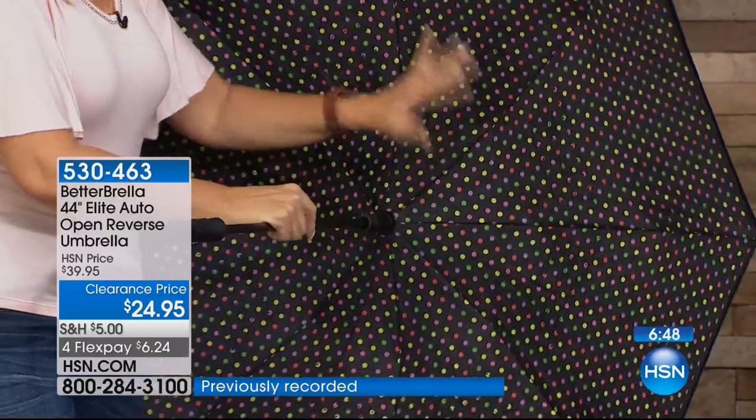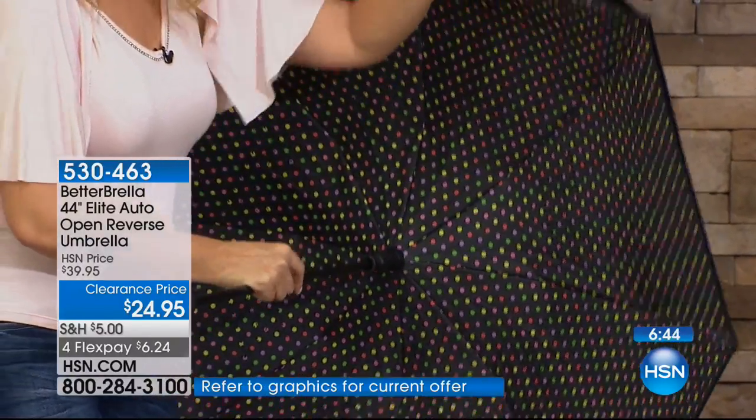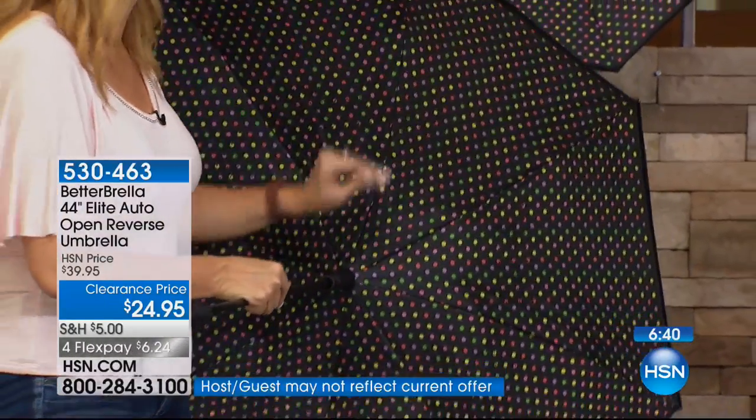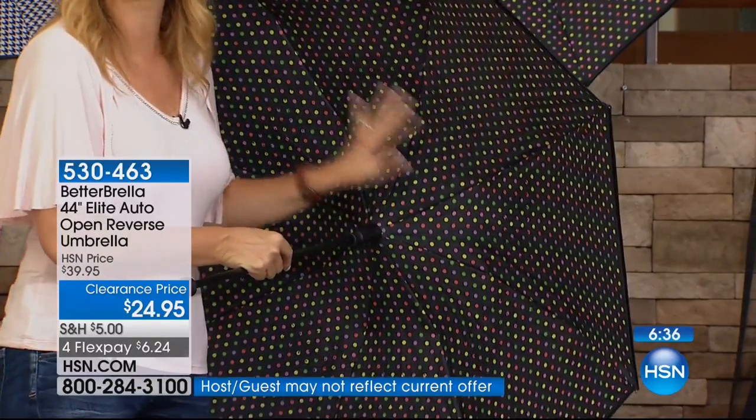Look what you don't see. There's no exposed metal here. Double metal ribbing, but it's been sandwiched in between the double plies. So there's never any metal here to pull your hair or tug on your fingers or pinch you or grab your sweater. It never happens with your Betterbrella.